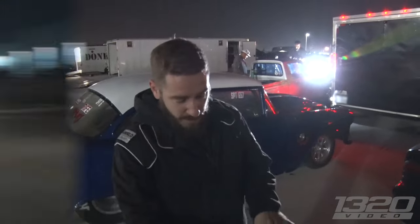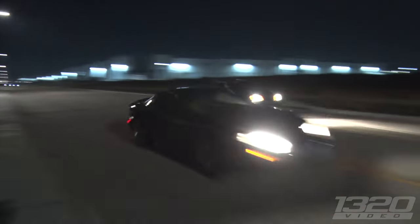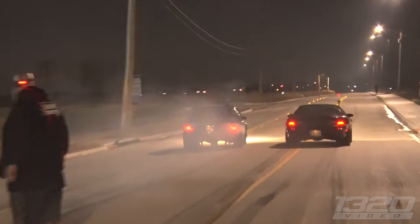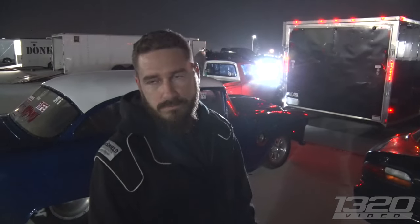How close was that race? It looked real close from the starting line. Yeah, it was real close. We were door to door the whole way. I just maybe nosed him out by a fender, maybe. Did you have traction, or did you have to pedal a little bit? I didn't pedal it, but I could feel it spinning out of the hole. But once it got rolling, it was good.